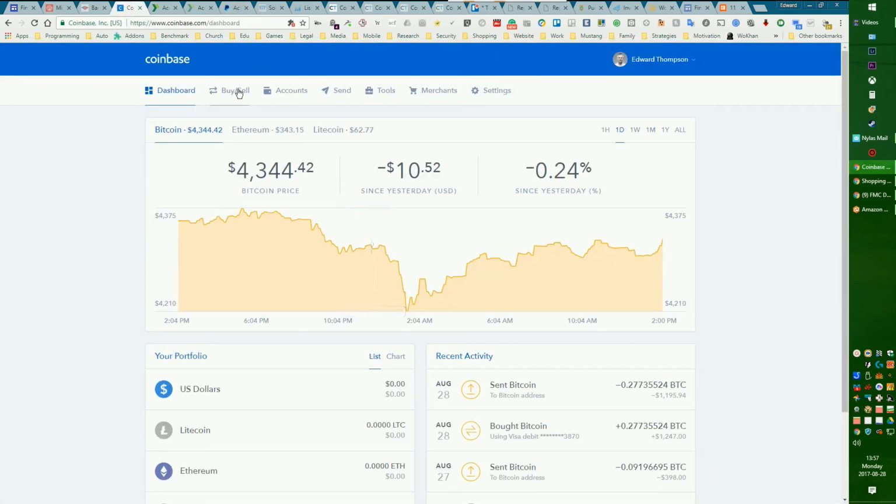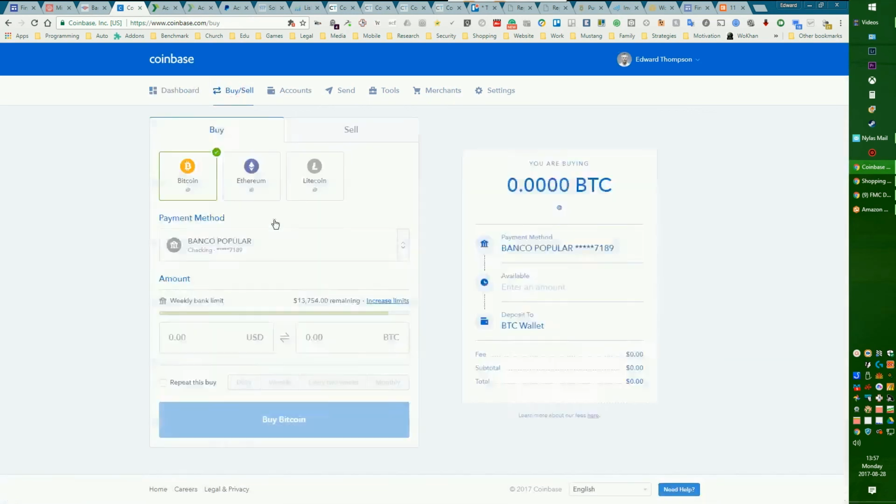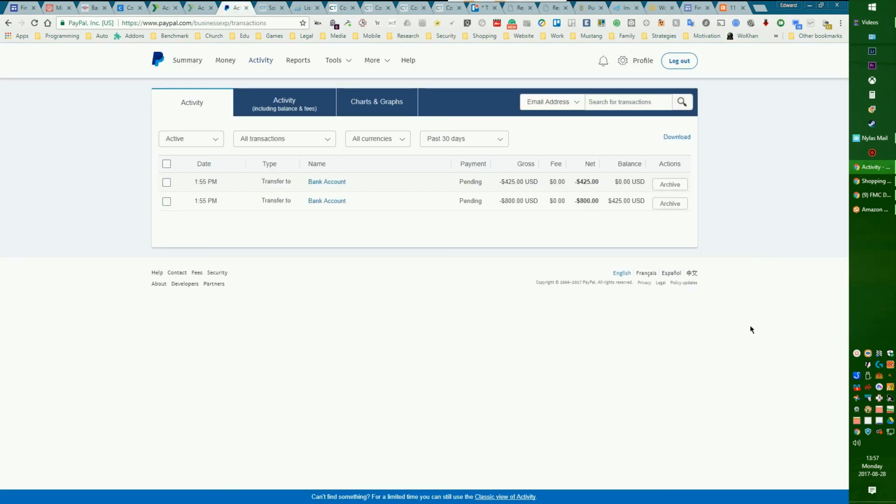Once the funds have been deposited, you go back over here to buy and sell. Choose your funding method, and unfortunately right now I can only buy $96, but in 24 hours I'll be able to go ahead again with another $800 or $900. So that's it. I wish you much luck with your new income stream. Happy Bitcoining.